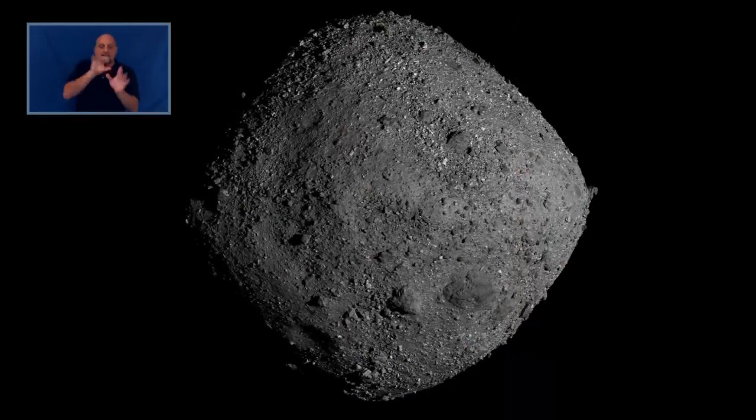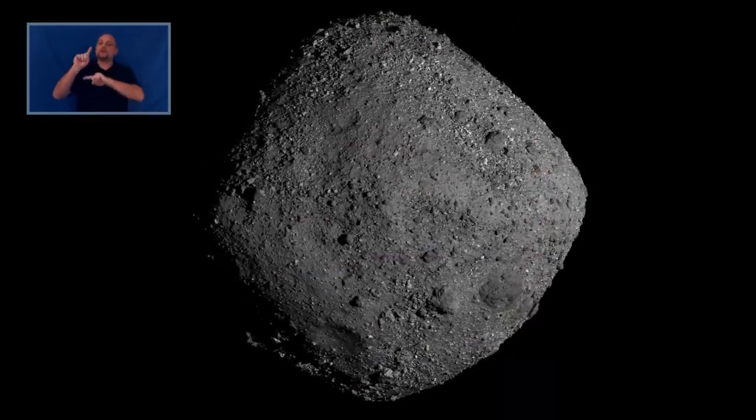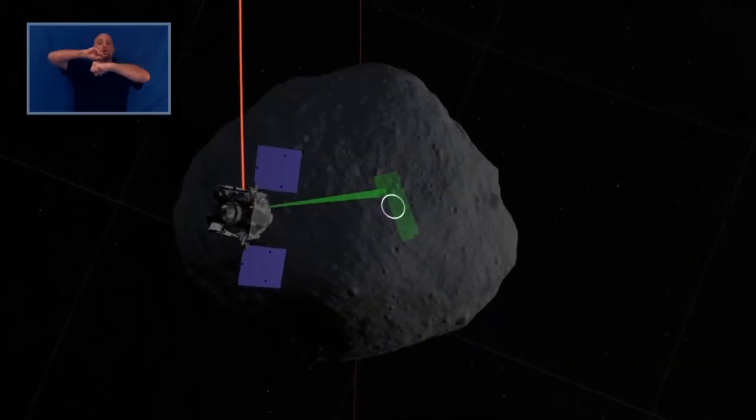If you haven't heard, we made history yesterday. So let's bring you up to speed. At 6:12 p.m. Eastern Time, NASA attempted to collect a sample from a near-Earth asteroid named Bennu. Since arriving at Bennu in 2018, our OSIRIS-REx spacecraft has been orbiting the asteroid, mapping it, and studying it closely.